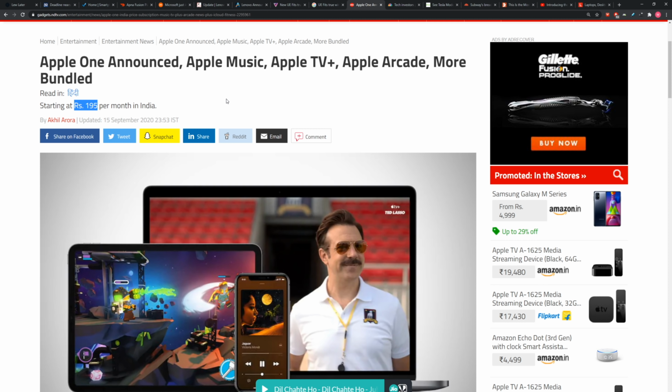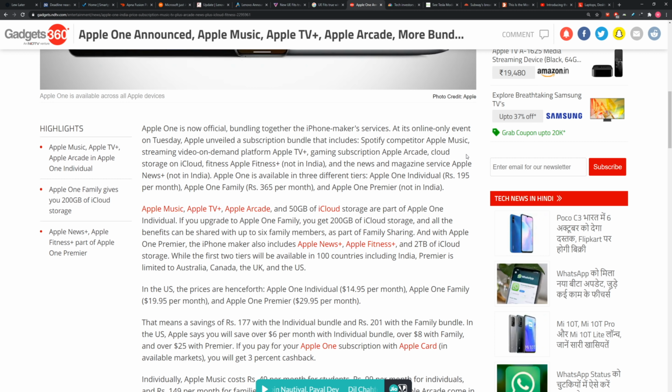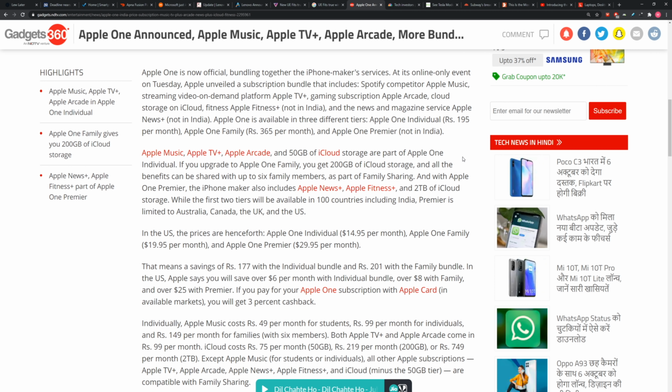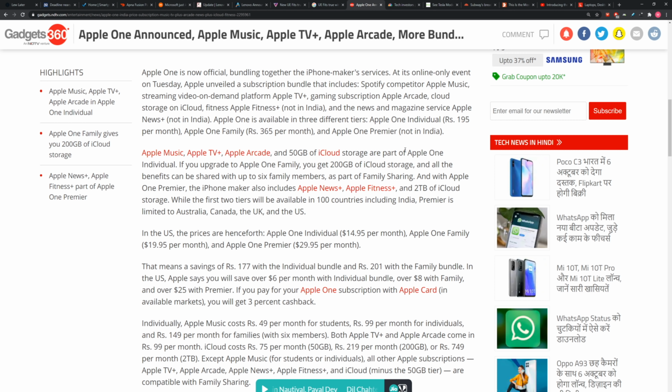But I look through here and I'm seeing, okay, what about the Apple One family plan? All right, that includes pretty much everything except the new health stuff and the TV Plus, I think, which is only available in certain markets anyways. But the Apple One family plan, RS 365 per month in India. Now, by comparison, in the US, that's $20 a month, $19.95. That's what that costs. Do you know what that RS conversion is? 365? That's $5. $5 instead of 20 for the family.